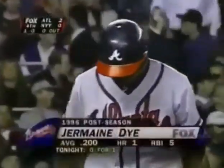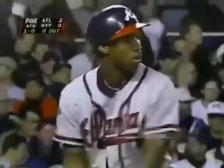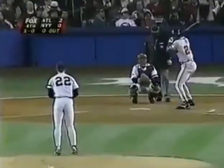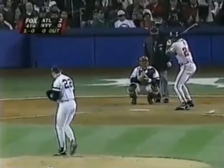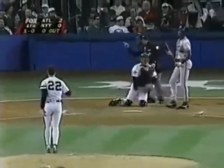Here is Jermaine Dye. It'll be Dye, Andrew Jones, and Terry Pendleton. Dye fly to right with a couple on back in the 1st inning. Good pitch over the outside corner, 1-1.